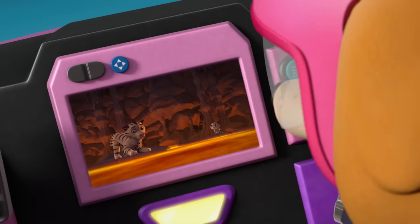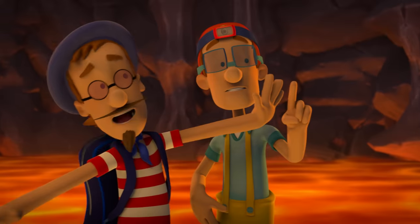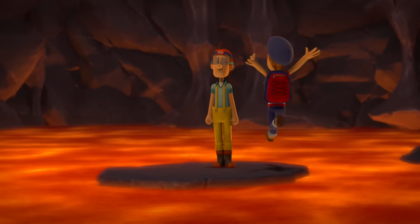It's a mama and her cub. Okay, well. The cub ducked into our backpack, so Mama followed, and then... Enough explaining. Help!